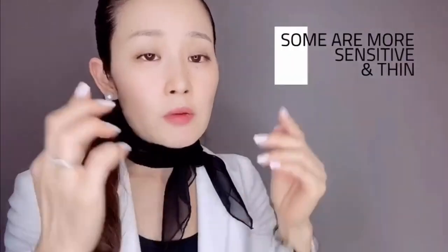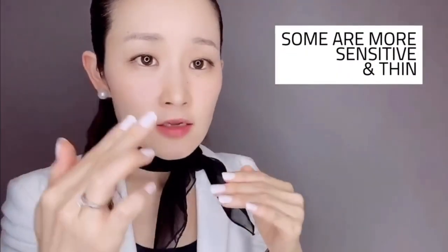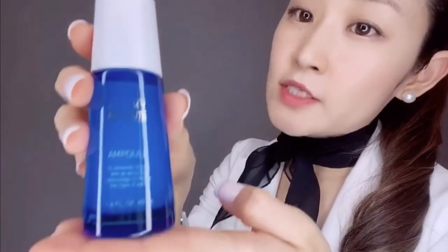It's because even though we have one skin, just around our face, the skin is slightly different. Some areas are more sensitive and thin than others, especially around our eye area. This, called Ampule, is truly one of a kind. It's infused with an exclusive technology to reduce, reverse, and stop the signs of aging. Let's try this.